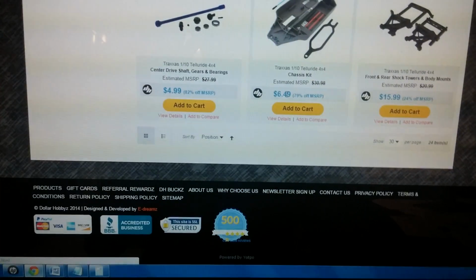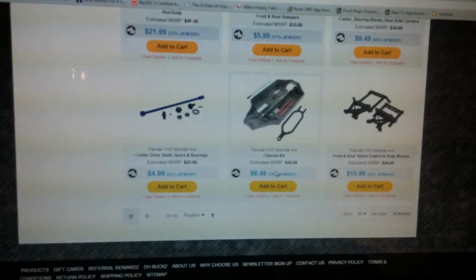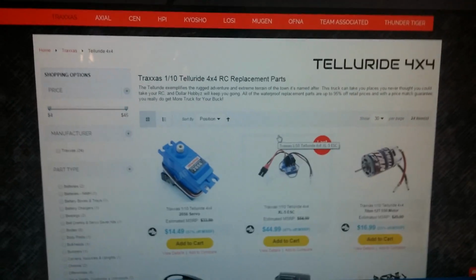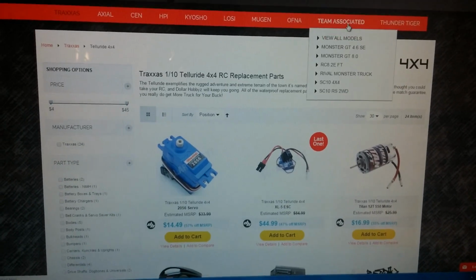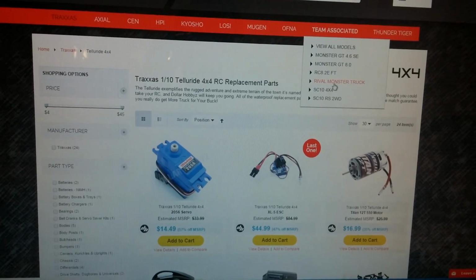Yep, $649 here, and it probably will get cheaper at some point. If you go to the Stampede 4x4, it'll probably be a little bit more expensive. But go to this site and play around. I've gotten tons of stuff from here. These guys are great on shipping. Associated Rival, I've gotten parts here. I've gotten my shock towers, very cheap.